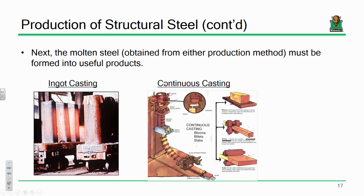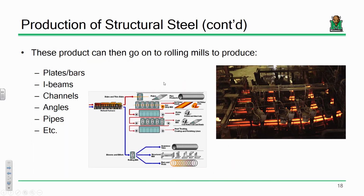Instead of casting one large mass, you're essentially producing one long continuous strip or slab or billet or plate and so on. The idea is that you would produce what's called a near net shape, like you saw in the video, a slab, a bloom, a billet, or something like that. Then through successive rolling, you slowly roll that into a desired shape. So once you've got your billet or your slab, you can take that and, through successive rolling, convert it into a shape.